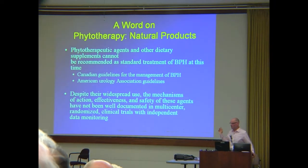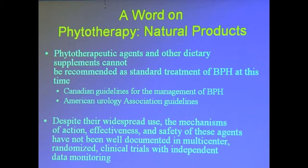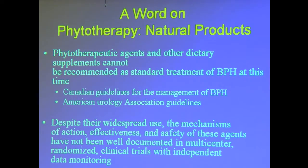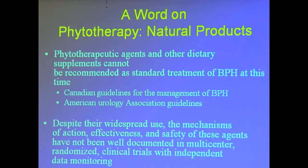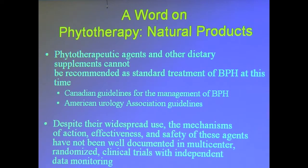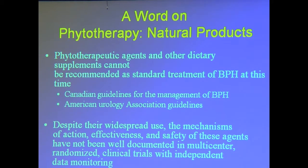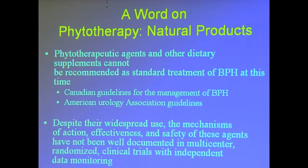And just a word on natural products. The Canadian Urology Association and the American Urology Association haven't been able to recommend a certain herb or phytotherapy. And that's just because at this point, we don't have one proven in a randomized study to say that works. The most common one by far is saw palmetto. And a lot of people will even be on that right now.